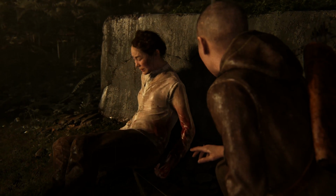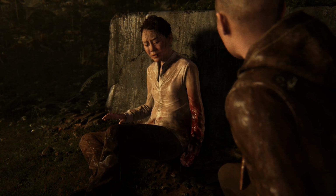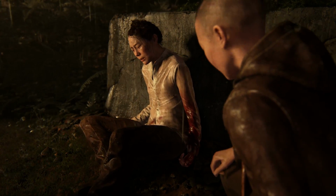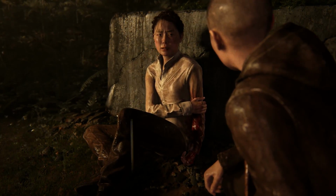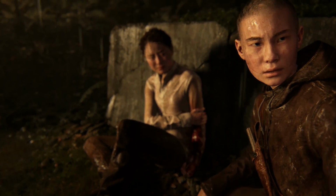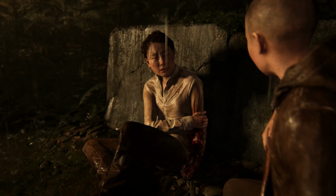The relationship between Yara and Lev is still a mystery, but at the very least, they do seem to be part of the same faction, which may also have religious elements, judging by how Lev calls the infected demons. "Demons are coming." Lev also points to the mystery female character who is currently hanging to death and says, "She's one of them," as if to further separate himself and Yara from whatever her faction may be.